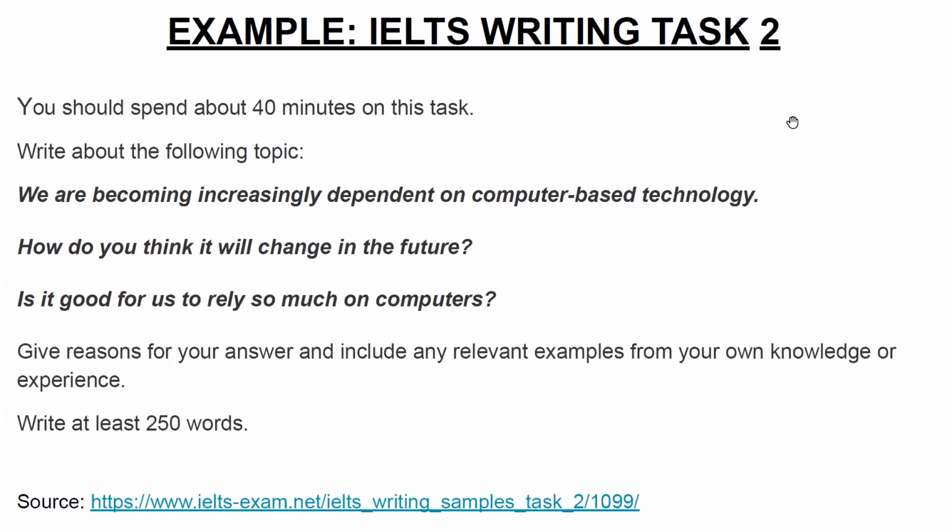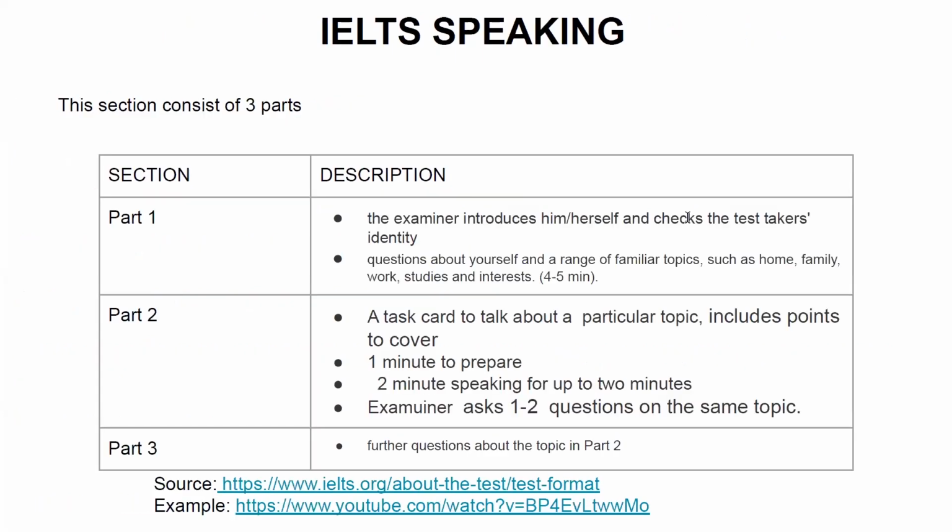So depending on what you think, depending on your opinion, from your perspective, you just give a reason. Make sure your reason is compelling enough, and then you give tangible examples. Make sure your essay is compelling enough. The least number of words you should write in task 2 is 250 words, and basically that's it.